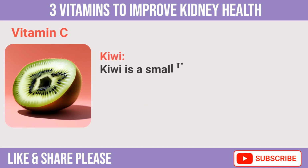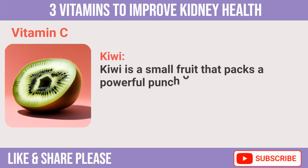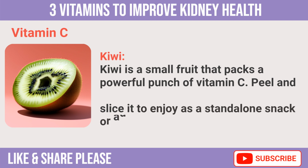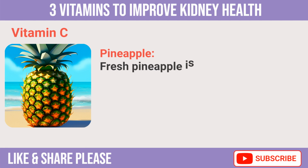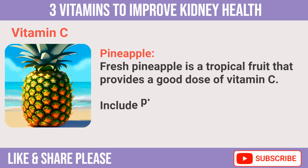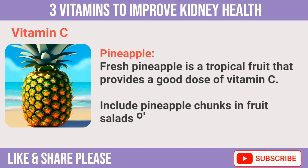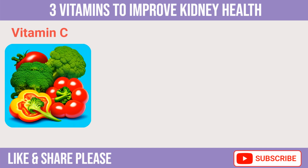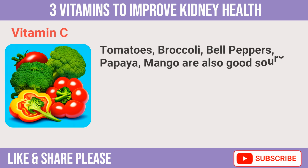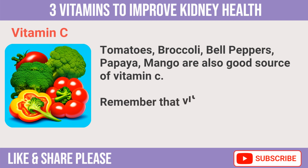Kiwi. Kiwi is a small fruit that packs a powerful punch of vitamin C. Peel and slice it to enjoy as a standalone snack or add it to fruit salads. Pineapple. Fresh pineapple is a tropical fruit that provides a good dose of vitamin C. Include pineapple chunks in fruit salads or enjoy them on their own. Tomatoes, broccoli, bell peppers, papaya, and mango are also good sources of vitamin C.